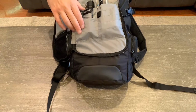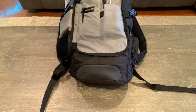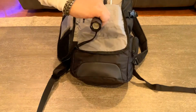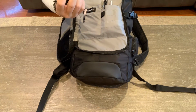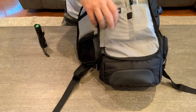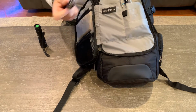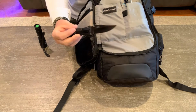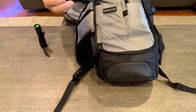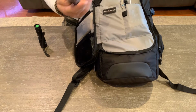Here I have, let's start here, my Streamlight flashlight. It's very bright actually, and also has a red light in it and stuff like that. So I have that in there. I have my Tac Force blade. I love it. I think this is a really good knife, and I forgot what they use that for. I think they use it for skinning and stuff, but you can use it to cut rope and stuff like that. I love this knife. I carry it in the bag.